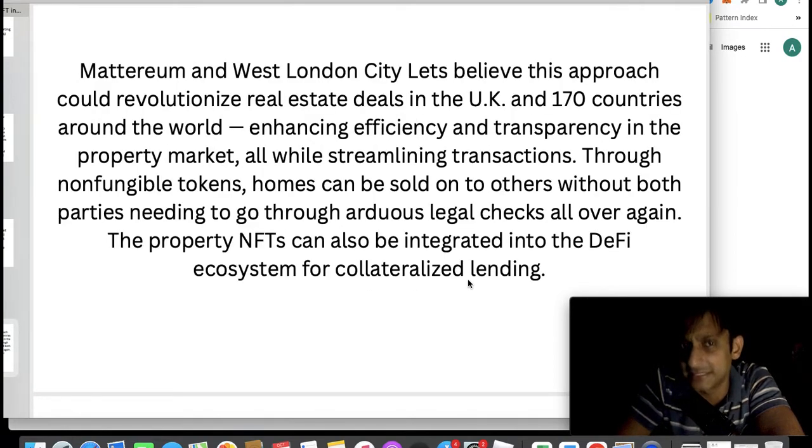Now, Materium and West London City, let's believe this approach could revolutionize real estate deals in the UK and 170 other countries around the world, enhancing the efficiency and the transparency in the property market, all while streamlining the transaction. Through non-fungible tokens, homes can be sold onto others without both parties needing to go through arduous legal checks all over again. The property NFTs can also be integrated into the DeFi ecosystem for collateralized lending.